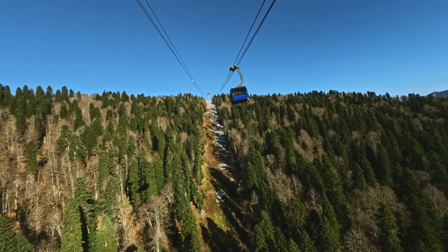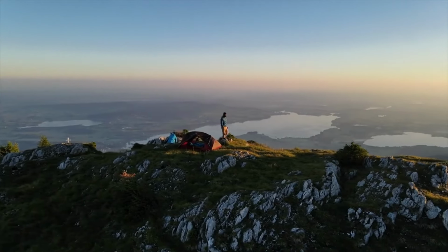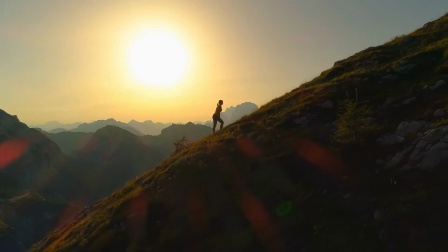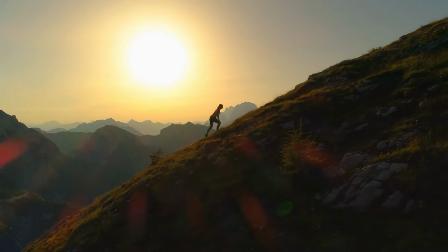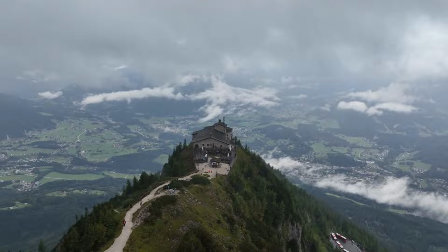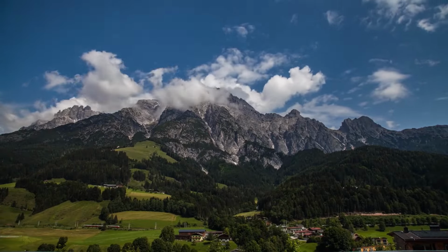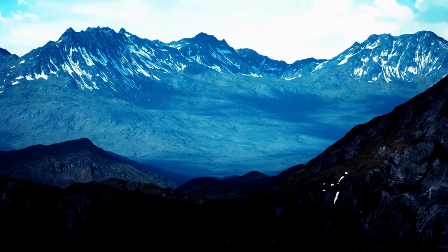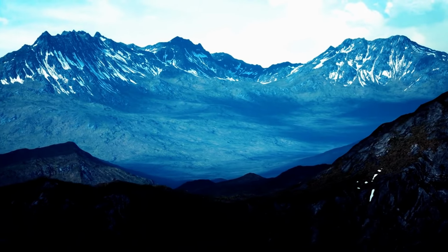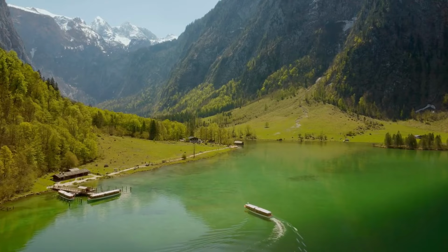At over 1,800 meters, the summit offers some of the best vantage points in the region. Whether you're an avid hiker looking to explore the numerous trails that wind through the mountains, or simply here to enjoy the view, the summit of Jenner is a must-visit. On a clear day, you can see as far as Salzburg, Austria, and the expansive alpine panorama will leave you in awe. But the allure of Berchtesgaden goes beyond natural beauty.